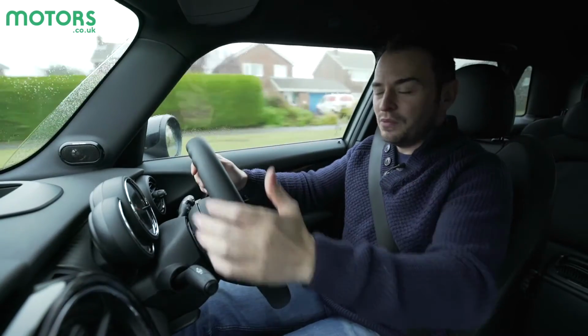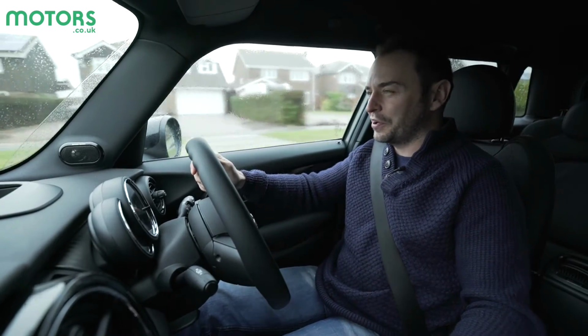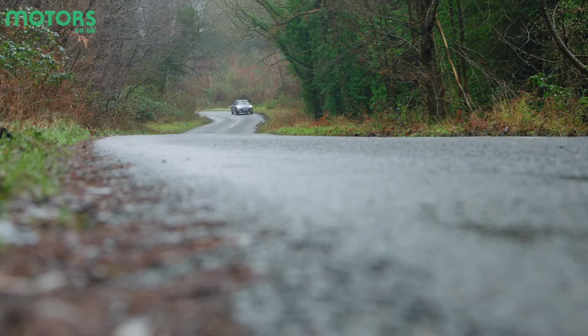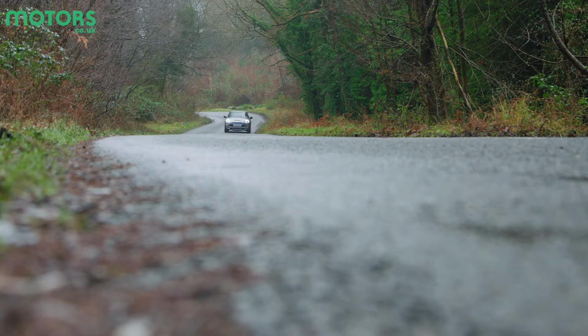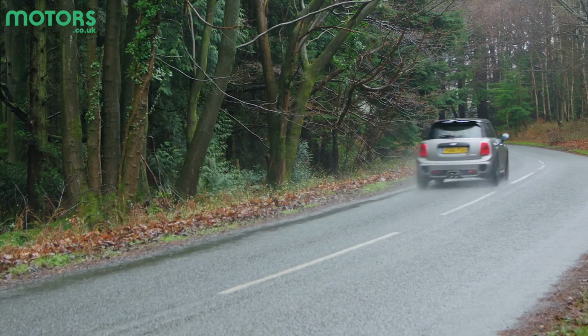The original Mini was renowned for its handling. It was used in rallies and touring car races, and while modern safety standards have meant that the new Mini has grown in size, it still retains some of that charm. It really is still a fun thing to drive.